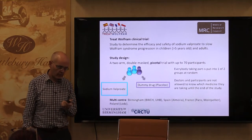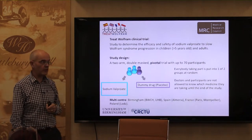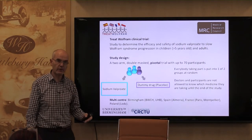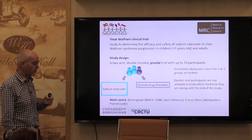We had to get a clinical trials unit to get it set up, and then we had to go to the regulatory authorities in each of those four countries, and we had to get those regulatory authorities to put it through their ethics committees, and then get their national coordinating centres to set up those sites and oversee it in those countries.